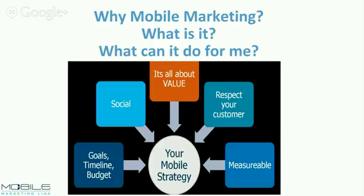If you have a look at that diagram here, it's really about centralising your mobile strategy so that all your other mediums of marketing can communicate directly with your client wherever they are. So, it's all about value now, social, respect to your customer, goals, timeline, budget, measurable. All these things can be done to a mobile device and from a mobile device. So all that communication, it's all about connecting with that customer wherever they are.